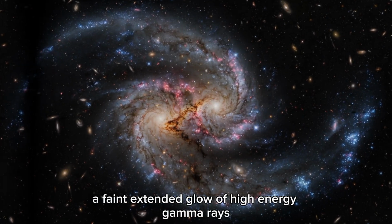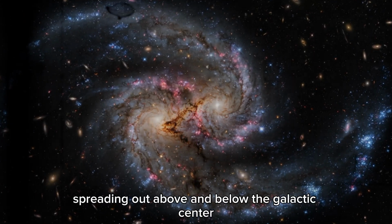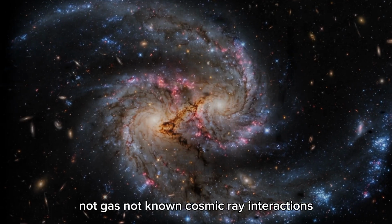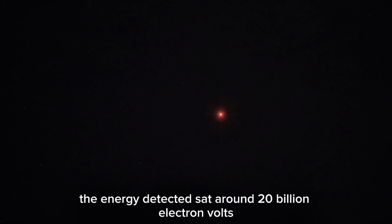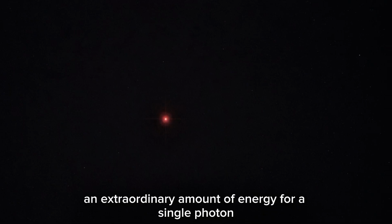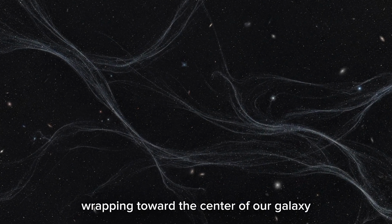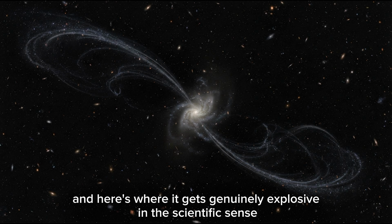A faint, extended glow of high-energy gamma rays spreading out above and below the galactic center with no known source to explain it. Not gas, not known cosmic ray interactions, not the bubbles, something else. The energy detected sat around 20 billion electron volts, an extraordinary amount of energy for a single photon, arranged in a halo-like structure wrapping toward the center of our galaxy. And here's where it gets genuinely explosive in the scientific sense.